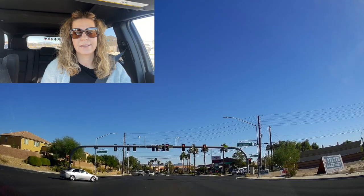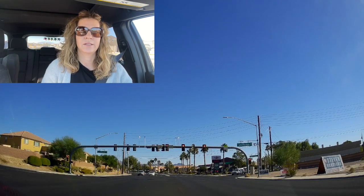There's multiple ways of getting here. The easiest way I know of is going on Peccole Road and heading east to, I think they call it Camino El Norte or Martin Luther King. Right now I'm at a stoplight because I accidentally passed the community. But the nice thing about this is it's conveniently located to the 95 and also the 215 and the Nellis Air Force Base as well and the VA hospital. I'm gonna flip a U-turn and we're gonna head into the area.